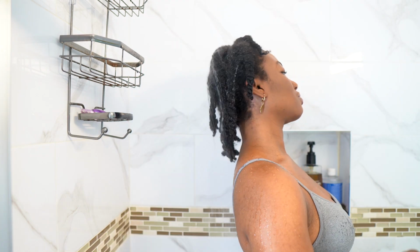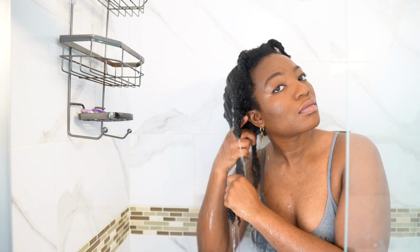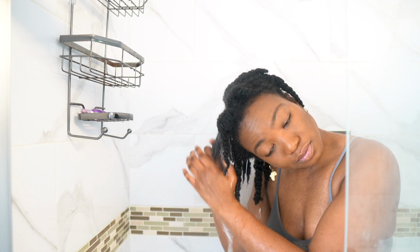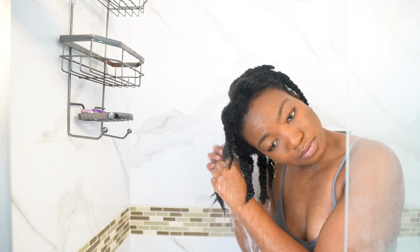So I'm gonna unravel each twist. I'm gonna wet it and then twist it back up. This way, when I'm done and ready to style, I have my hair already in sections, okay? I'm going to do that same thing to my whole head and then I'll be back to style.